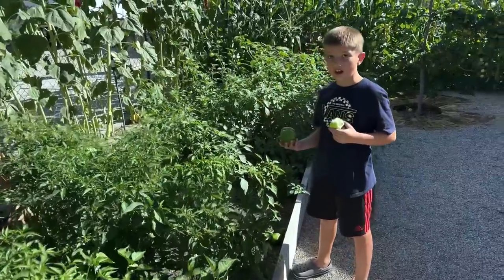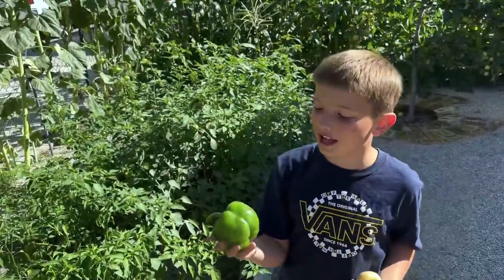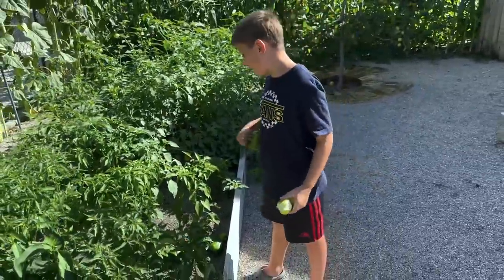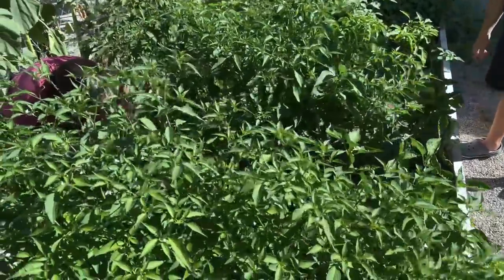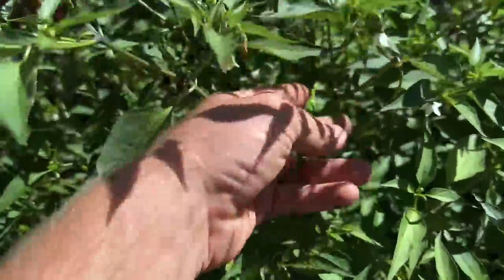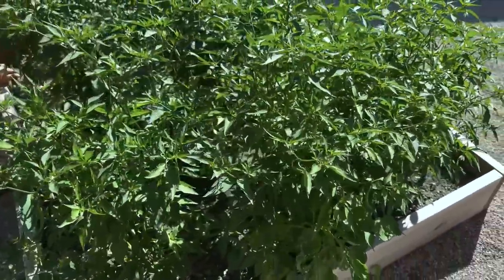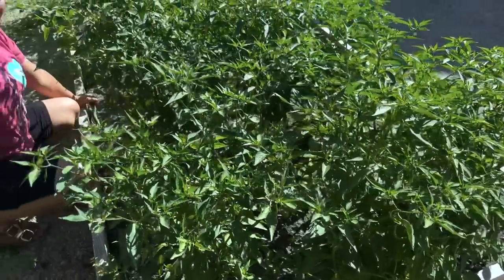How's that apple, Jack? Oh wow, look at that bell pepper. Yeah, it's a grocery store size. At least that's what mom said. Yeah. Maybe a little bigger. These pepper plants are going. Look at all these peppers on here. Yeah, we got a freezer. I think those ones are hot peppers. Yeah, these are hot, so they go a long way.